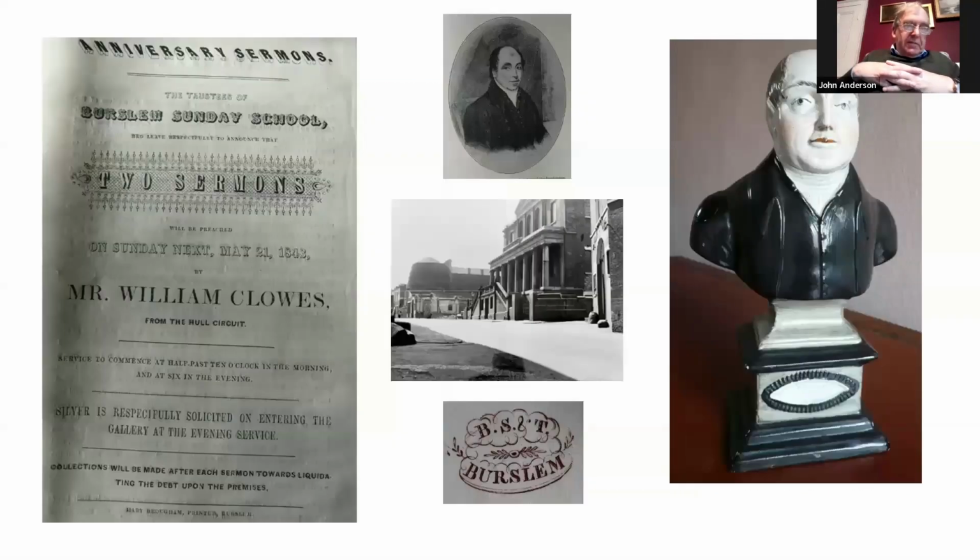The next item in date is this portrait bust of William Clowes, which was produced by the firm of Barker, Sutton and Till round about 1840. Now, with no idea who modelled it, it could have been modelled from the portrait I've already referred to, which would have been circulating in the magazine or somewhere. Or it could have been modelled from life.